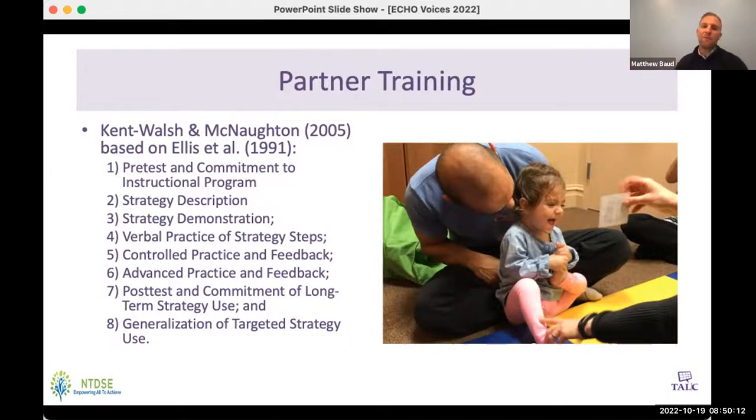Control practice is step five. And again, we do this in different ways. We do it within our end service. Hey guys, let's practice doing this modeling, parallel talk, self-talk, expansion. We do it really in a very controlled way, but we also do it live within the session. So that's where we're going to provide that support.